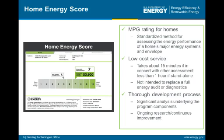It shouldn't take more than about 15 minutes to collect the information and score the home. It does not include any diagnostics, and it's not intended to replace a full energy audit. Obviously, that will give you much more detailed information. We've done a lot of analysis over the last 3 years, and we're very pleased with where the scoring tool and system is today. But we continue to be improving the tool and the program, and I'll talk a little bit about the research that we have underway right now to do that.